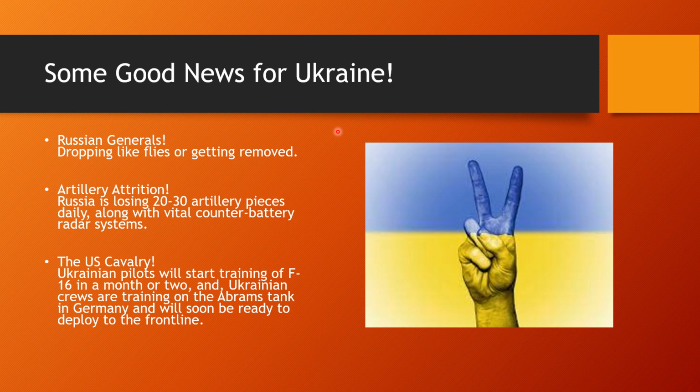A bit of doom and gloom here towards the end with Odessa and the difficulty of crossing the minefields for Ukraine, but some good news. We're gonna top it off here. Russian generals, they are dropping like flies and getting fired or removed. I mean, Ukraine has managed to assassinate quite a few of them.